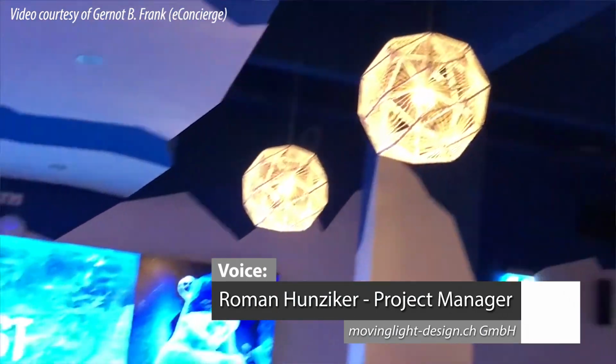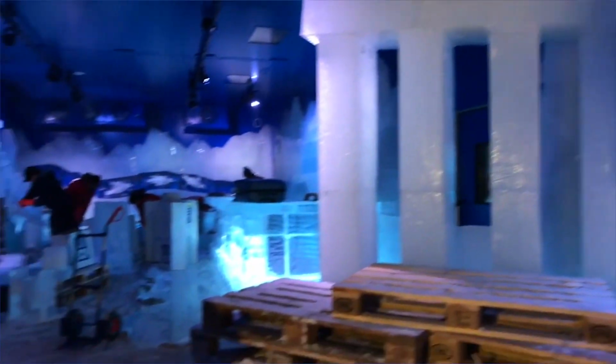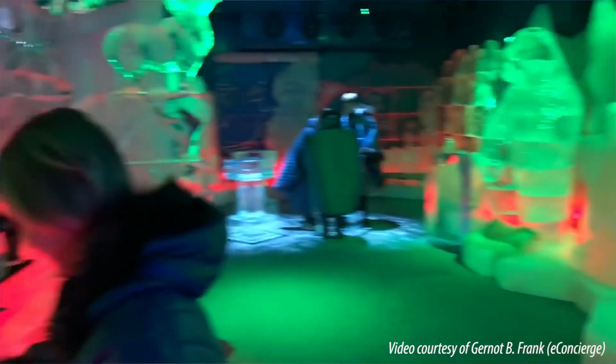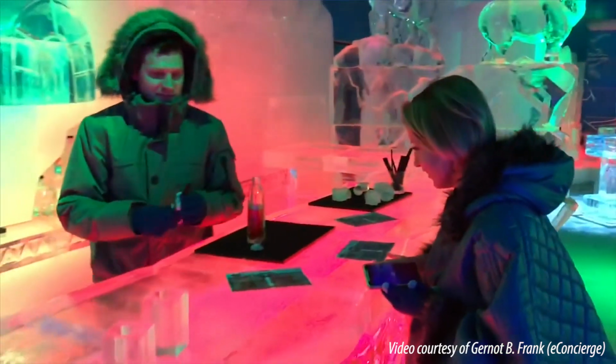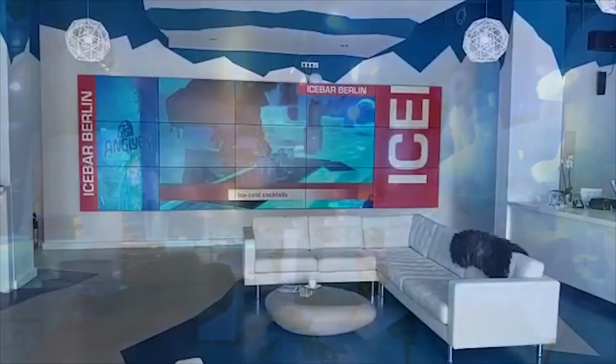Angiyok, the Arctic Experience, is the new attraction in the heart of downtown Berlin. Built from 60 tons of ice and a suitable place for having a drink. Can be experienced at -10 degrees Celsius or 14 degrees Fahrenheit.